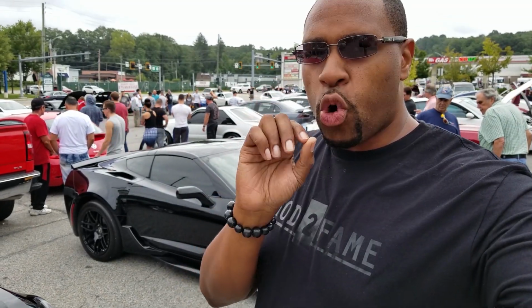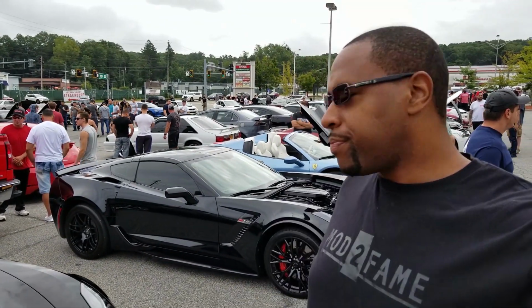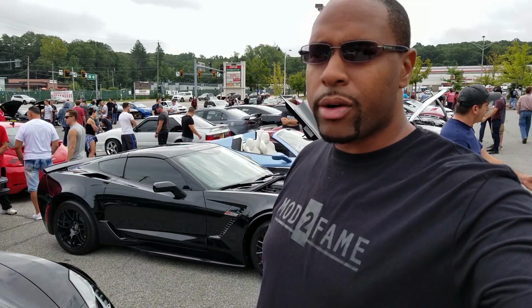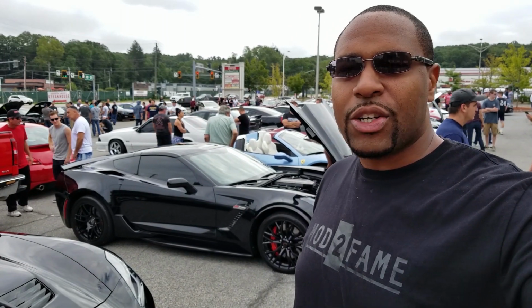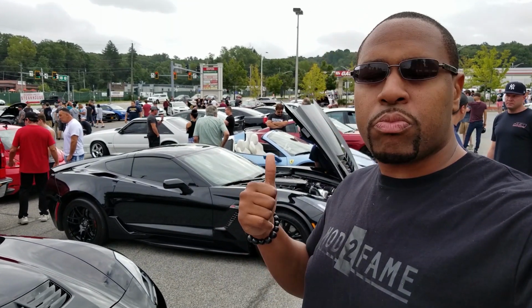Seeming like a normal Z06, right? Seemed pretty normal, but this car, what gave it away for me first was the rear wheels. When I saw the rear wheels and it was an 18 with a drag radial, I was like, wait a minute. Then I saw the hood open. So anyway, got a little closer. Turns out that this car is ProCharged.